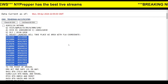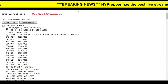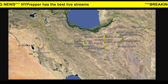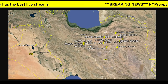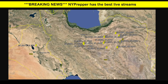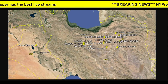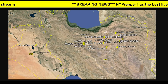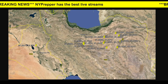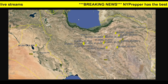And I actually put these coordinates on Google Earth. Let me just share that with you guys. So these are the coordinates that the NOTAM puts out. These yellow pins here. Hopefully you guys can see that. So this is the area where the NOTAM says rocket launches are going to be taking place. So I don't know if this is the boundary and the rocket launches are going to be taking place within this area here, or if these are the actual launch locations. But this is extremely serious, guys.